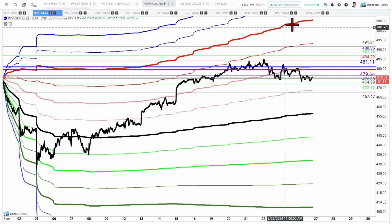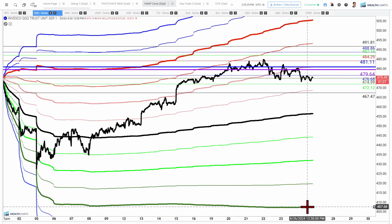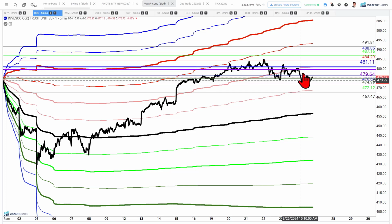So when we get up to that red band or that very bottom green band, mean reversion is likely to kick in. But the case in point now is we were about a standard deviation above VWAP from the middle of August all the way up until the back end of last week. We tried our darndest to get back up there, and we're not able to really hold. As we came into this week, we continued to weaken.